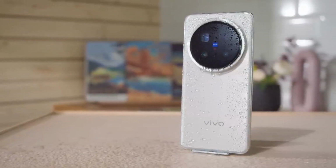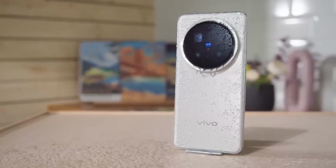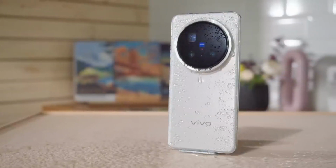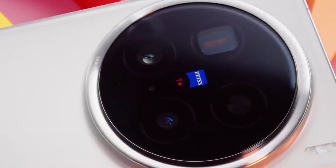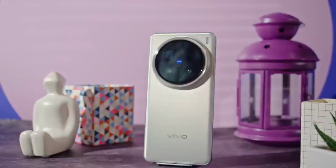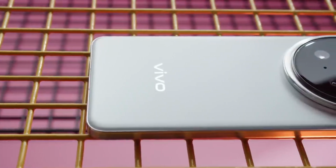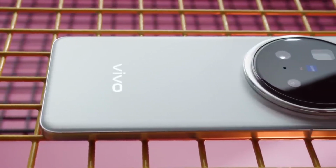This issue seems to occur when you're shooting with the 1X camera at a somewhat perpendicular angle to the sun. A quick side-by-side with the X100 Ultra reveals that the older phone might show a little lens flare at most, but not to the same extent as the X200 Pro. The glare seen on the newer phone can be downright horrible, as you can see in the images.